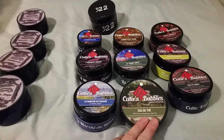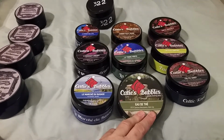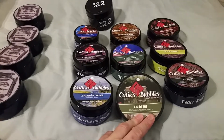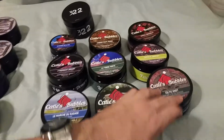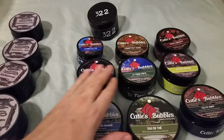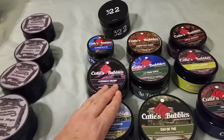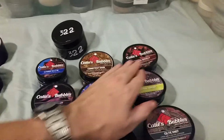Eau de Té is significant because that was my first shave meetup that I attended, and this was the group soap buy for that one, and it's a tea scent, and it's wonderful. Celtic Knot is awesome. Tactical Support I used recently. La Terre Verte, and Midnight Dreary is one of my all-time favorite scents. Connecticut Shade is a wonderful tobacco, vanilla, and woody scent.